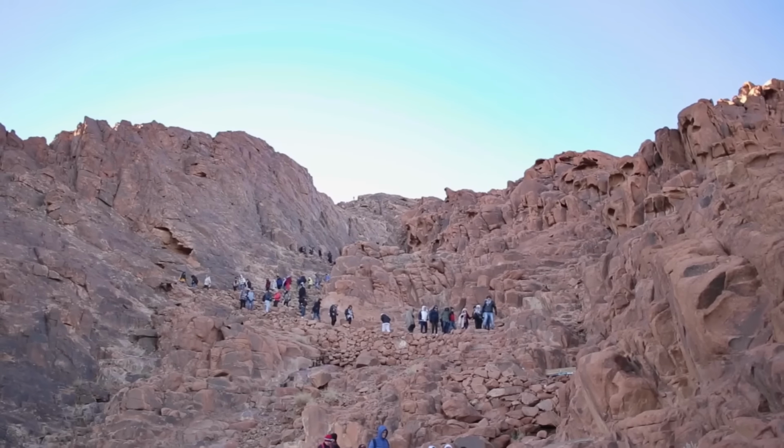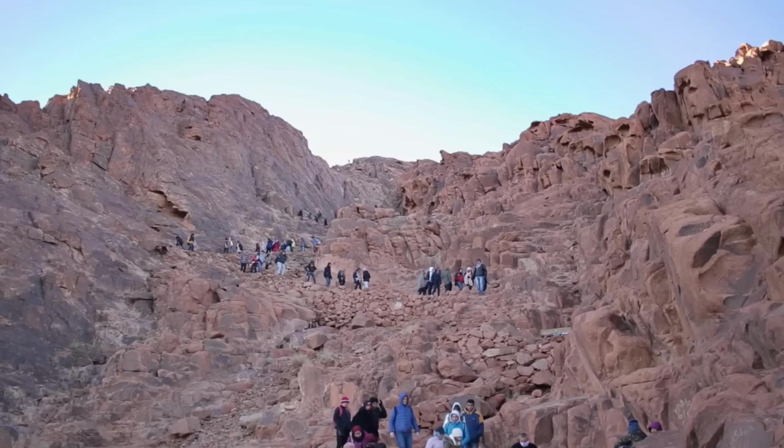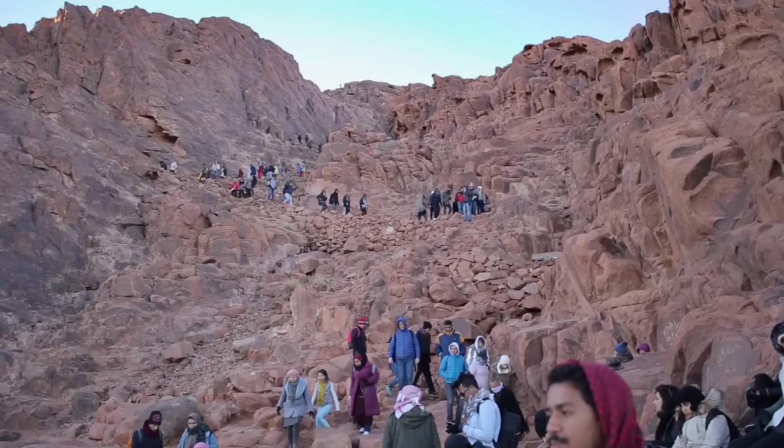The ascent is usually made at night to avoid the scorching heat of the day and to reach the summit in time for sunrise.